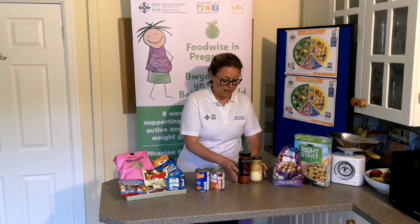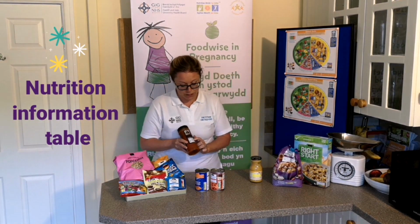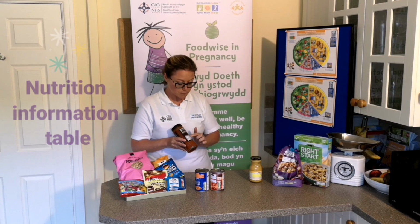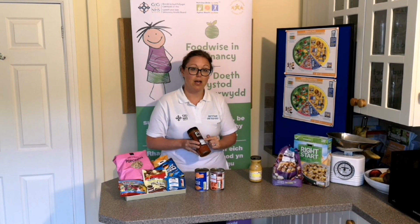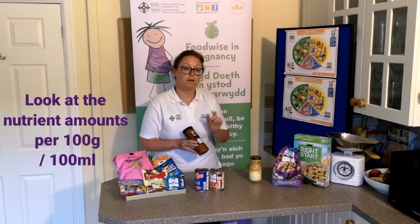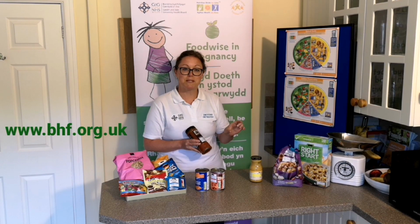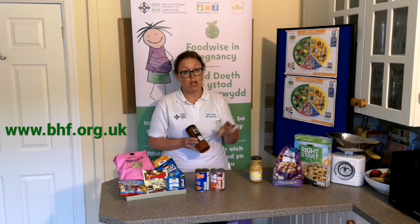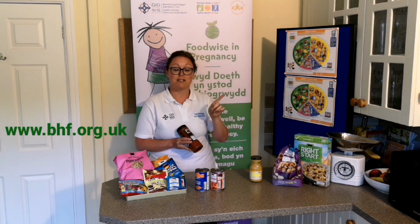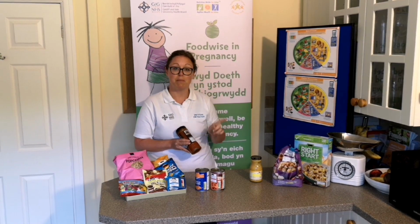Then we can have a little look at the nutritional information that's also on packaging. That normally comes in a table. When we're looking here, we want to look at per 100 grams or per 100 mils, not per serving. We do this because then we can decode the actual information. The British Heart Foundation website has a fantastic decoder which will categorise into red, amber and green, and we'll look at what's high, medium and low.